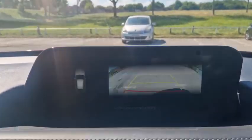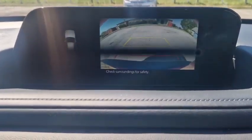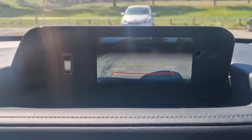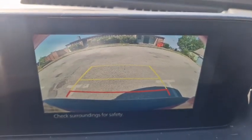Now it has got a beautiful rear camera, but my camera, especially in this sunlight, can't focus, so it's not actually showing those lines. It is clear like so. Okay, so rear camera there.